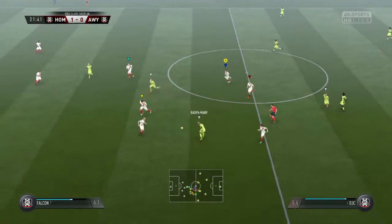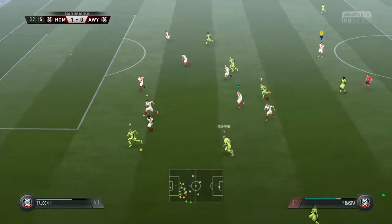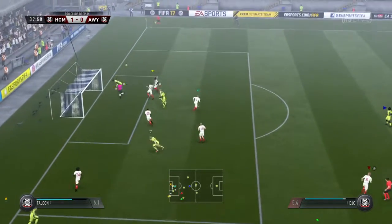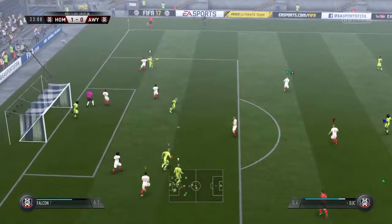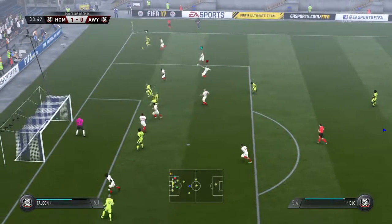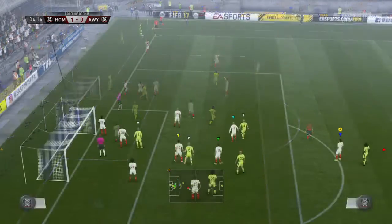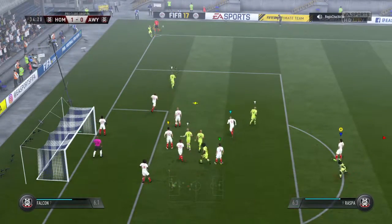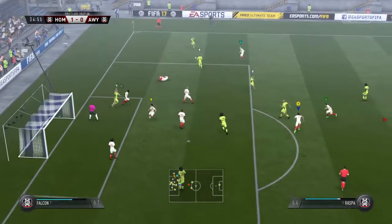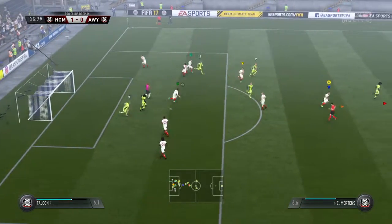And Tevez. Daniel. Moving forward with some danger to the opposition now they're here. And in goes the cross. Somehow he saved it. Here comes the cross. Well, he took no chances there. It's a corner. Oh, Tevez! Comes out with a punch to clear the danger. And here's the shot. Great work by the goalkeeper. Great hands.